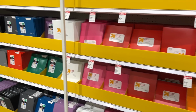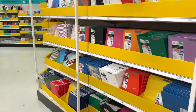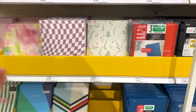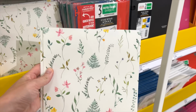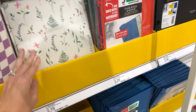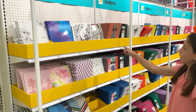Did you know that you can make Happy Planner covers out of these folders? I did it last year and it was so fun to do. So if you see some of these, especially the plastic folders that are really beautiful to you, that you think would make a great planner cover, you can always cut it down, punch some disc holes in it, and attach it right to your planner. Works great and already has a built-in pocket, which is a win in my book for sure.